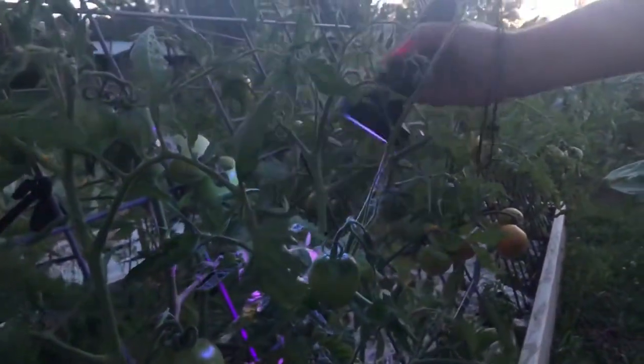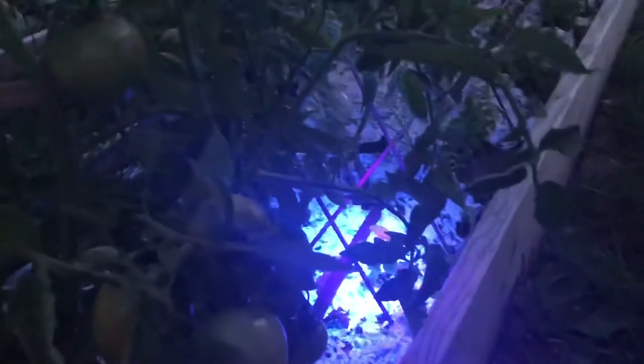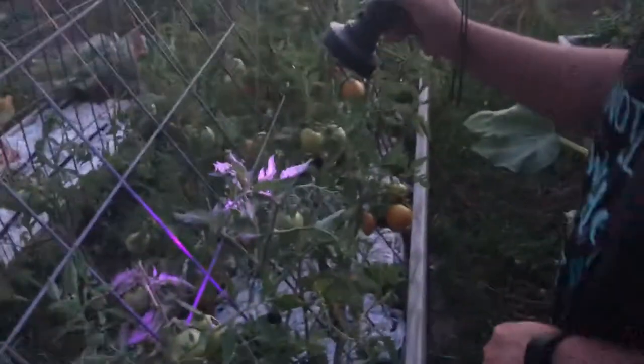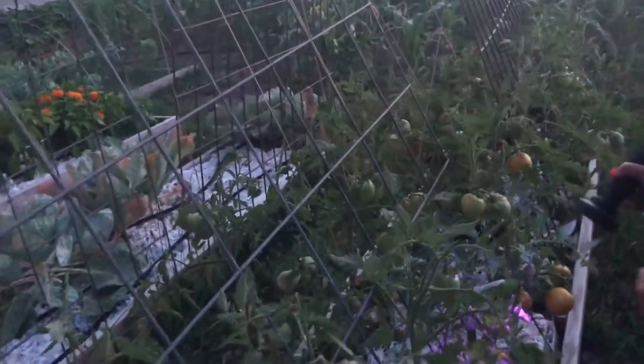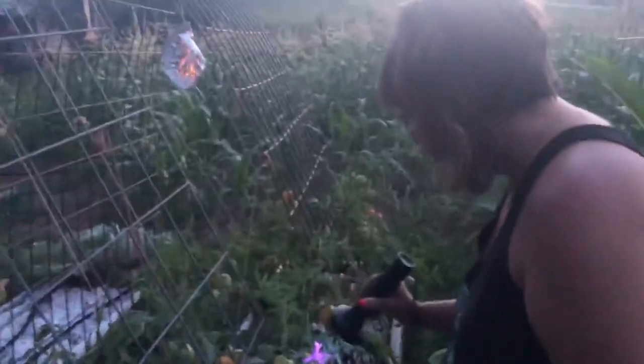Now that's a little... Which again, look at the ground. Probably not a good idea to put that on the ground, but... Well, we've never had worms before. I've never, ever had worms. Never thought that was going to be an issue. This is my first year with them. I've seen this on Roots and Refuge. Yes, Roots and Refuge. And I thought it's worth a shot. Let's try it and see.